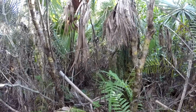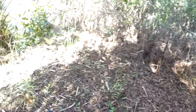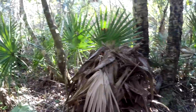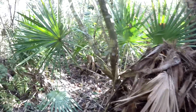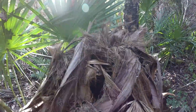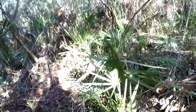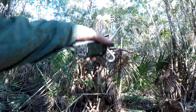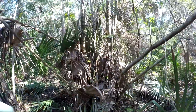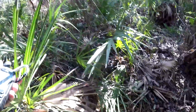9:54, so I haven't even been going 10 minutes, and I've hit a green wall here. This here is a cabbage palm that looks like it had been attacked by a bear. They get up in the top and they eat the hearts of palm out of there. So that one looks like it was a bear attack. And then over here looks like the same thing. This whole area is kind of trampled down, so probably right in the bear's backyard.